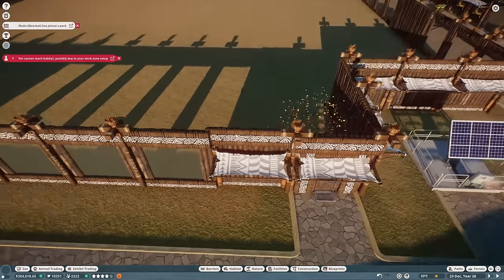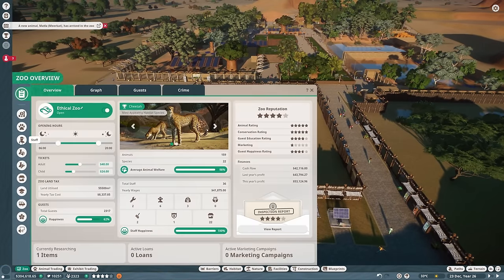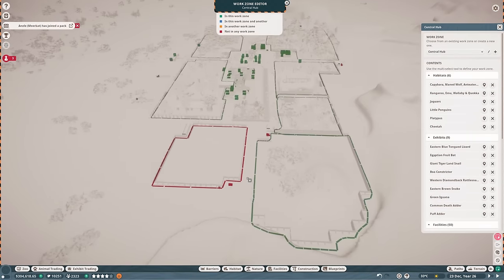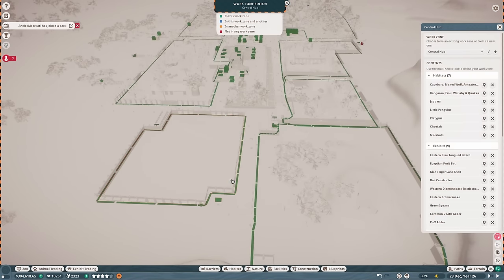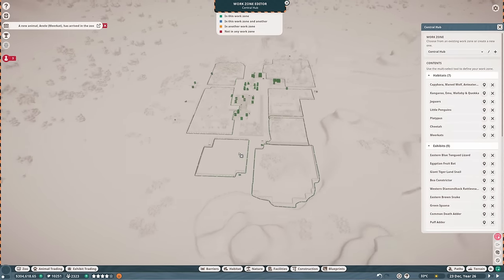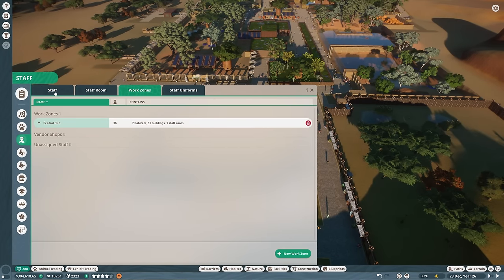Everyone's going to complain now. All the staff are going to complain because they can't reach the setup I have here because they need to be added into the work zone. So that is true. We do need a central hub for now. We need to build a new keeper hut. Seeing as I'm not sure if we're going to do that right now or not, what I'm going to do is just add all of these pieces that are missing into the central hub, and then we'll take things out of the central hub when we need to.